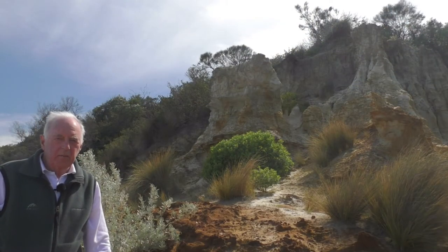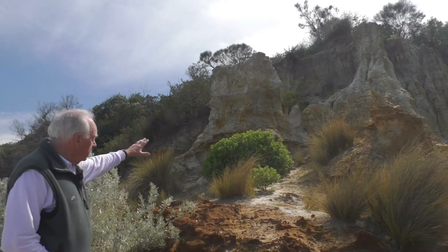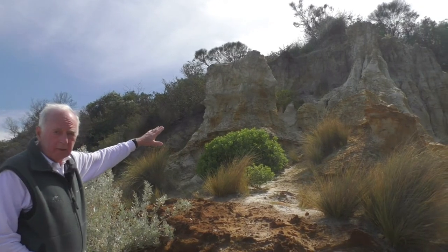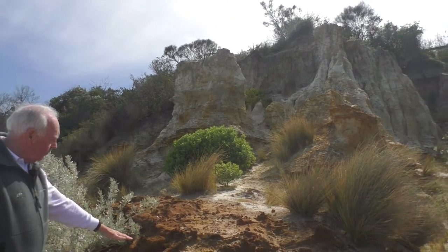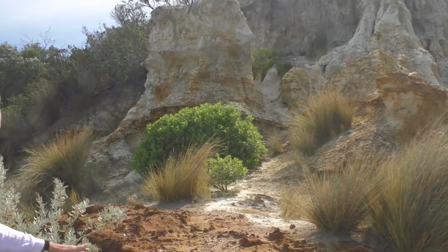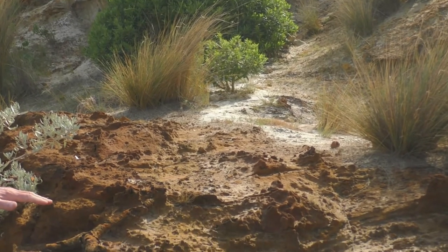The Beaumaris area in particular is famous for fossils. In fact, it's world famous for some fossils we'll talk about in a moment. About 5 to 10 million years ago, we had a lot of sandstone and calcite get together and form these cliffs through compressing sand. And then 3 to 5 million years ago, you can see this very, very hard iron-like material, the ferric oxide or whatever it is, that moved through and infused into the calcite and made tough cliffs which gave us all our wonderful reef system.